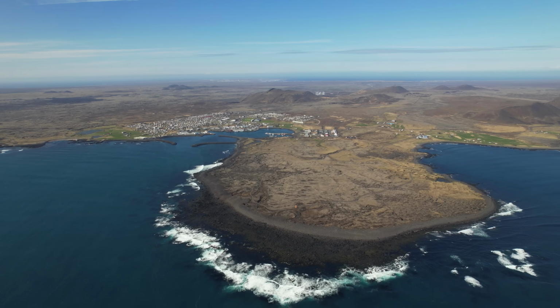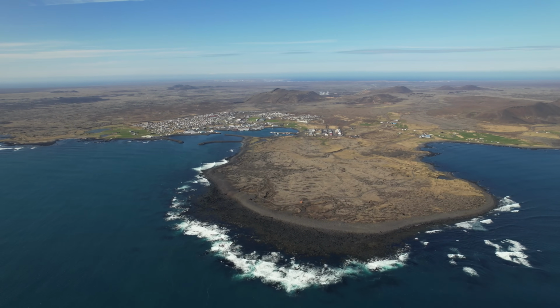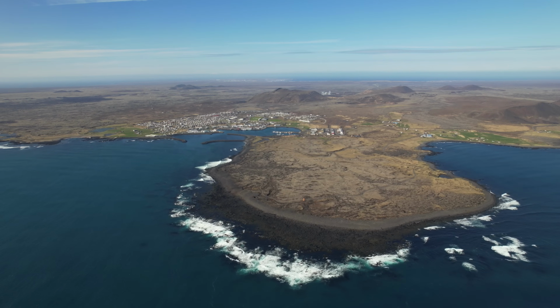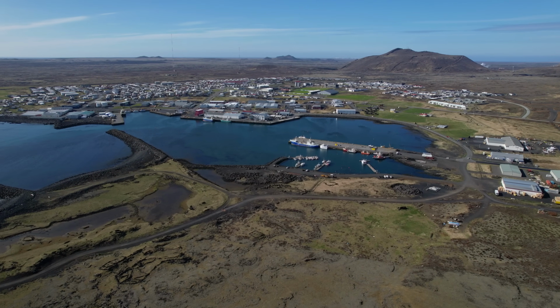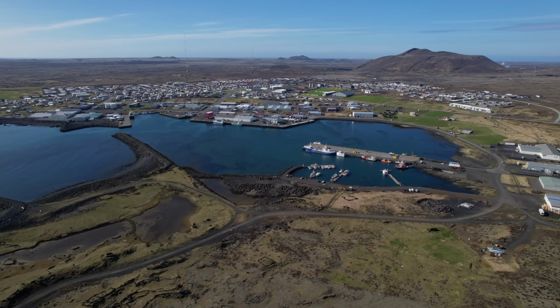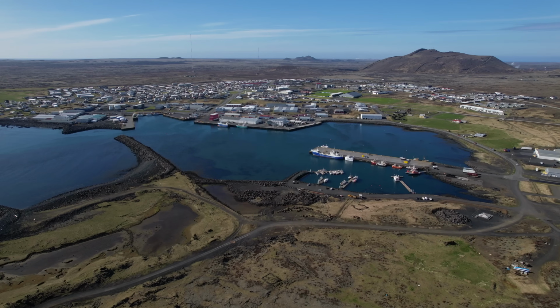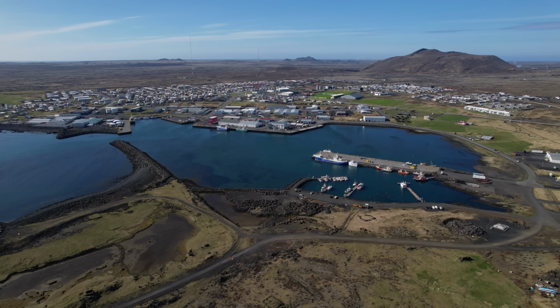And this cape, Hópsnes, is around 8,000 years old, and it formed most likely the best port on the south coast of Iceland, which answers why people choose to live around here. But nature gives and nature takes, and if lava would flow into this harbor, it's over for the town. But there is just so much else at stake.